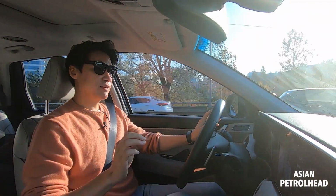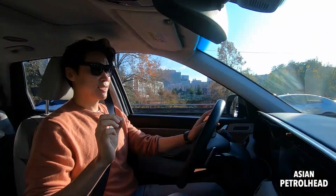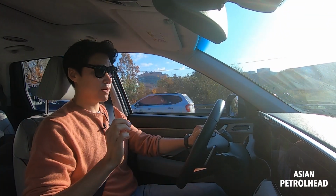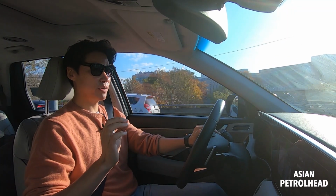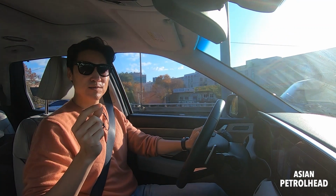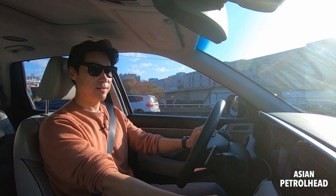So it generally sounds very nice, crisp and clean, but I wish it had a little bit more bass. My old Veracruz had a sound system by JBL and that one had lots of bass, so a little bit more bass would be more appreciated.